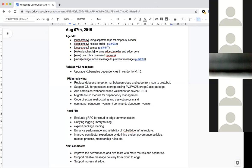It's a little bit of an open discussion. I was thinking about splitting the repo into multiple repos, one for the mappers, one for the installer. It would increase the duration of CI/CD, and I didn't know if I should focus on this or leave it as the actual state.